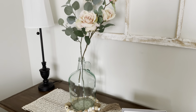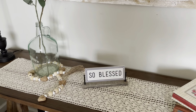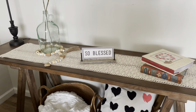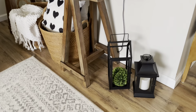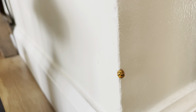And I love it. I love these faux roses. I bought those, I can't even remember, was that Hobby Lobby? Maybe a couple of years ago? Not sure. And then the beaded garland with the hearts, that was from HomeGoods. And yeah, the pillowcase is not super old, but it's a couple of years old.